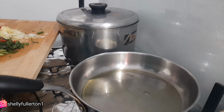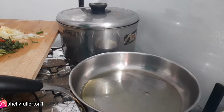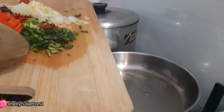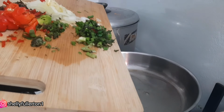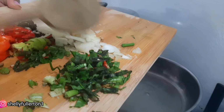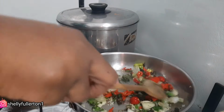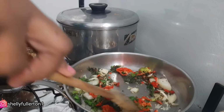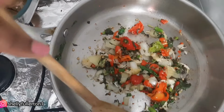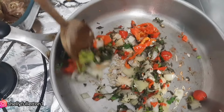How I prepare my homemade barbecue sauce for bacon. I put some olive oil in the pan already, and I'm going to add some seasoning, like some green seasoning, some pimentos, some garlic, some onion, and I'm gonna just toss that in the pan. Oh, that smells really good. Oh, the flavors are all coming together. If you could only smell this, guys.